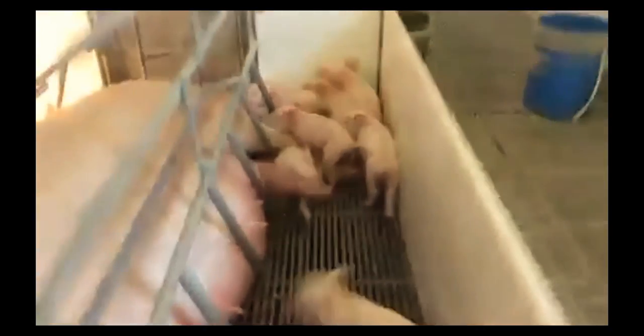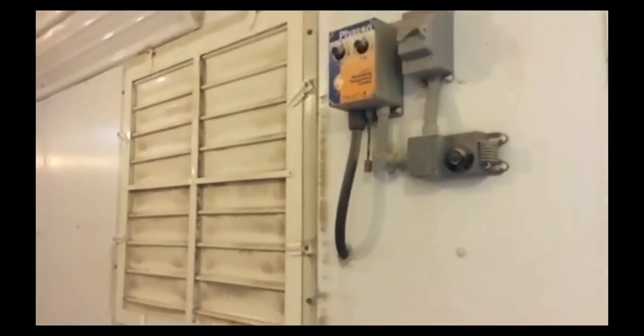And then I'll show you a little around the room. It's a little dusty right now because it's getting cold outside, but there's a fan on the wall to let fresh air in when it gets warmer. The fan will come on. And then there's a thermostat, so it stays a steady temperature all the time.